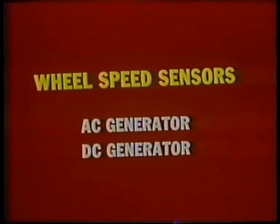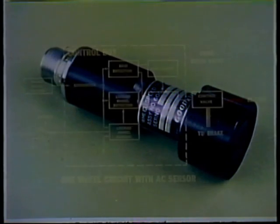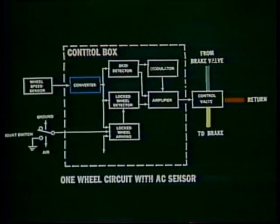The next component in a modern anti-skid braking system is the wheel speed sensor, of which there are two types, AC and DC. The AC transducer is a variable reluctance frequency generator which uses an exciter ring to generate an AC signal. This frequency varies according to the wheel speed and is fed into the main control box where a converter circuit changes the varying frequency into a direct current signal that is proportionate to the wheel speed.